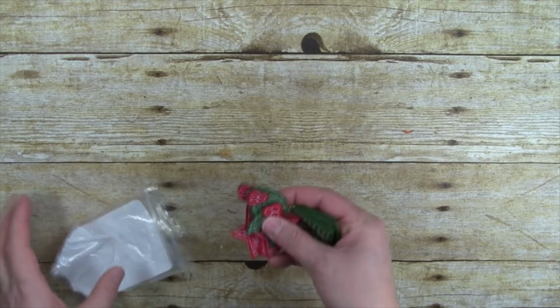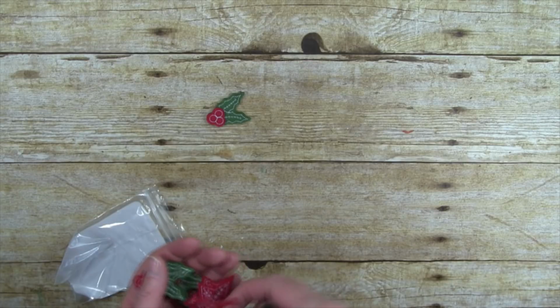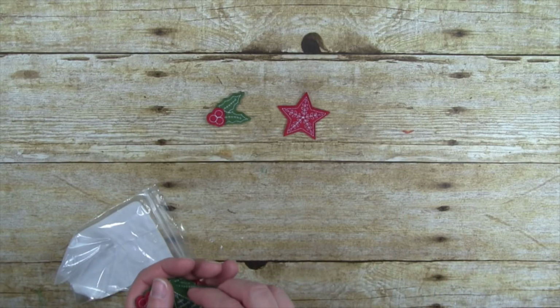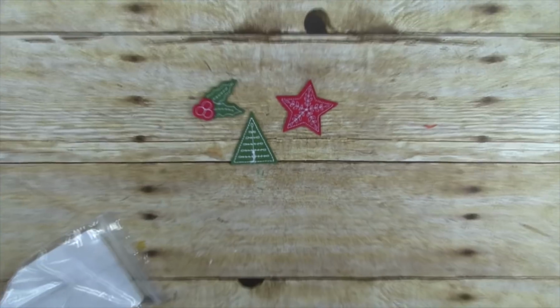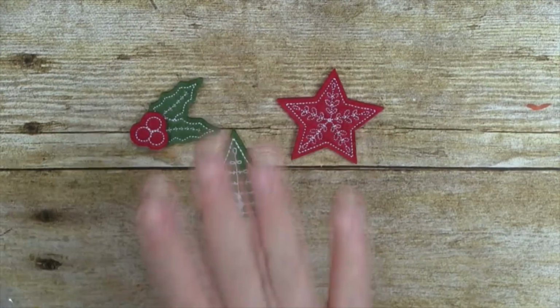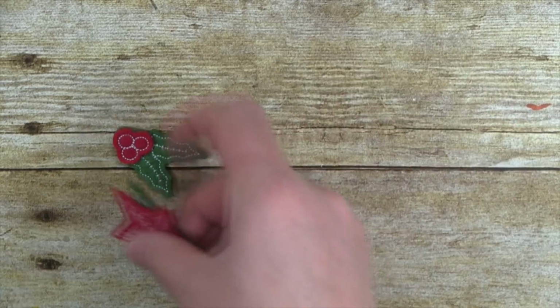And there are 3 different ones. We have the holly berry, the star, which I just love, and the Christmas tree. So these are cute to add on to your project. And adorable. Okay, so that is what is in the bundle.